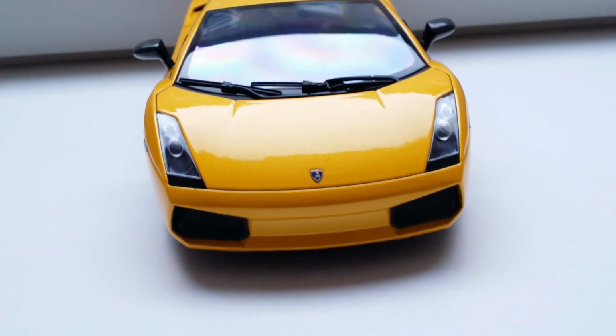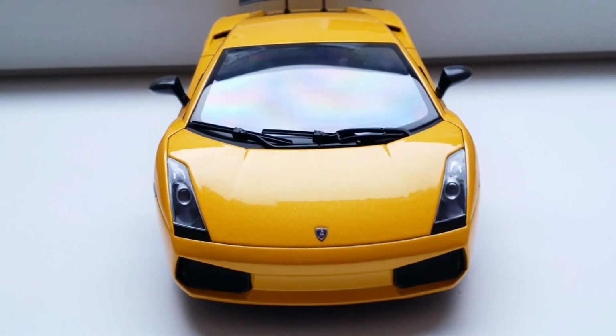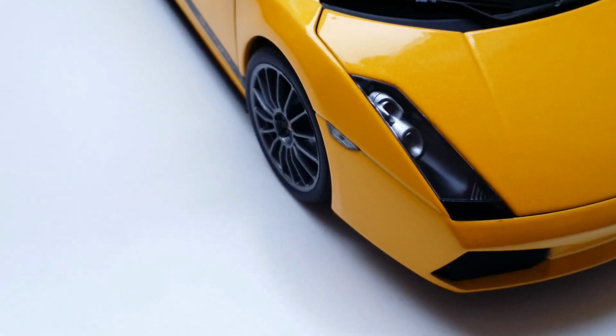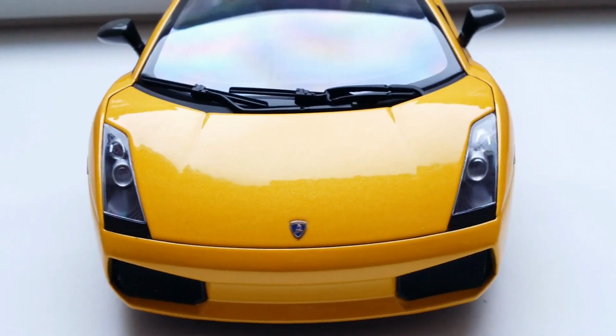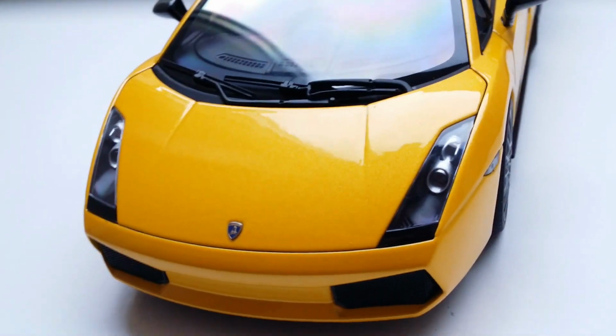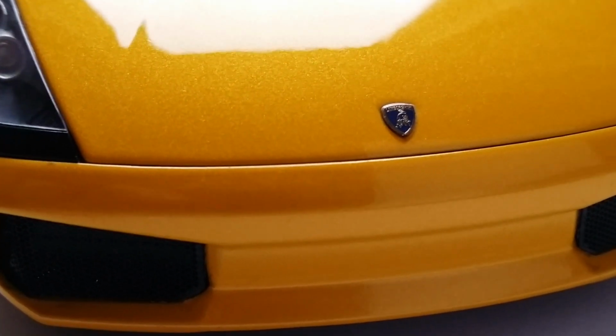As you know, Lamborghini made 2 Superleggeras for the Gallardo. And I don't know about you, but I still prefer the first-gen Gallardo because of its longer headlights. I think they just look so iconic and unique. But perhaps we're going to start first with the Lamborghini badge here.